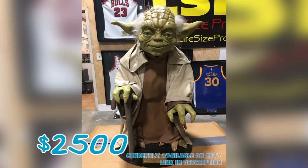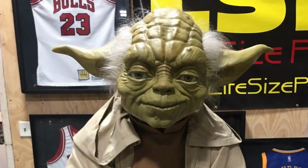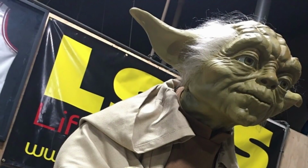That would be awesome. Coming in at number 8 is a life-sized Yoda. This one, the specific one I want, would cost me about $2,500. There have been multiple of these released over the years, but the one that I want the most, the apple of my eye, so to speak, is the Episode 1 Pepsi Yoda. I don't know why Pepsi made it, but they did. As you can see in the pictures, it's gorgeous. It's absolutely beautiful, and I have been watching him on eBay since like 2005.